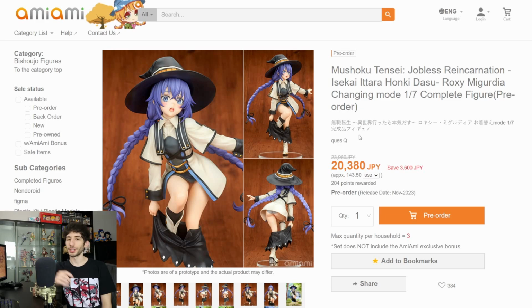So the rascals over at QSQ are once again making a changing clothes mode figure for Mushoku Tensei. Last time they did Eris, now they're doing Roxy. And I'm still not the biggest fan of these, but it's a bit of an awkward situation because if you've seen this show, then this is probably what you should expect as far as figures go. Like, that is not a mata show at all. They really do crank up the fan service and go places that you wouldn't expect them to go. So, it is what it is, right?